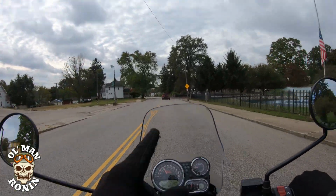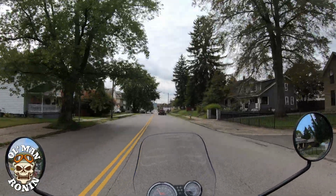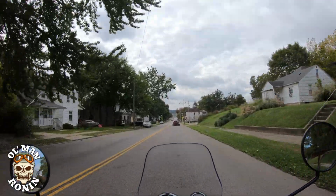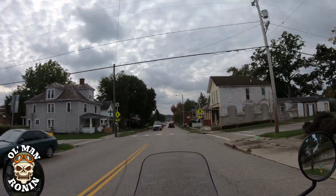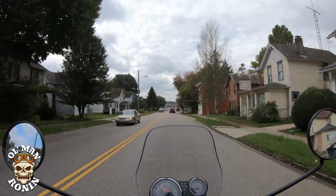Plus, you can take it off-road. How many times you running your Fat Boy out in the dirt? See what I mean? So people ask me all the time, is this a good everyday bike? Or is this a good beginner bike? Well, it's a good beginner bike, but it's also a good everyday bike. This thing can do anything that any other motorcycle can do, and plus.